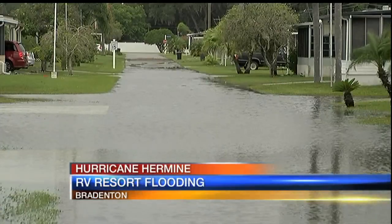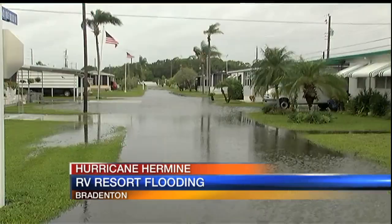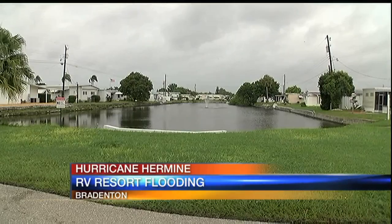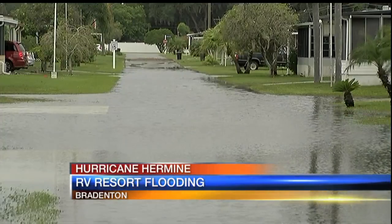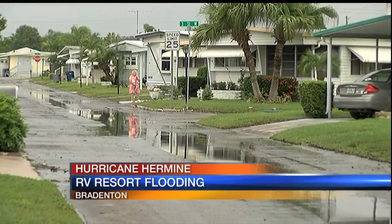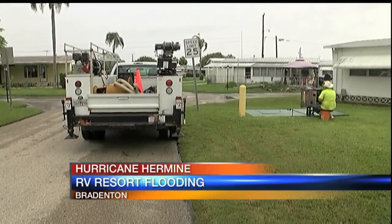The steady rain is flooding an RV resort in Bradenton. The storm drains at Vista del Lago are overwhelmed and the water is spilling into the streets. A retention pond on the property there is also overflowing. Water is now filling yards, coming feet within homes. We set up a pump to try and proactively pump, but once the storm drains were overwhelmed, there was nowhere else to pump it, so we stopped pumping. And now we're in a reactive mode. Resort managers are warning residents about the dangers in cutting off power where necessary.